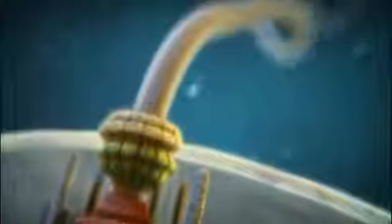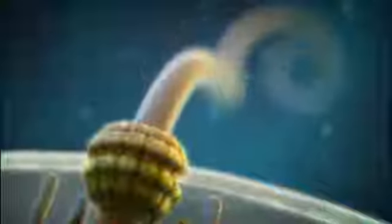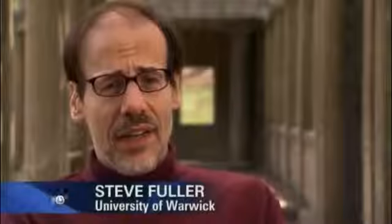And according to Behe, if any one of these parts is missing from the system, the motor can't function. Behe calls systems like this irreducibly complex, a term he coined. And he argues such systems could not have evolved naturally. The idea is that there are certain aspects of life, perhaps organisms or organs or even cells, that in a sense could only have come about as a whole.